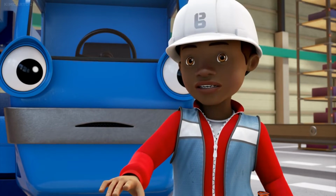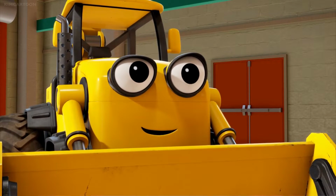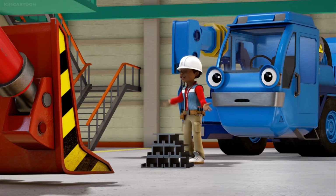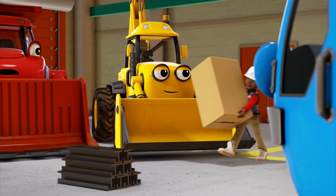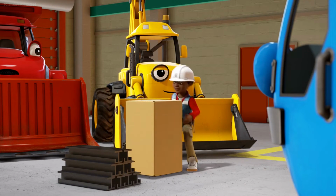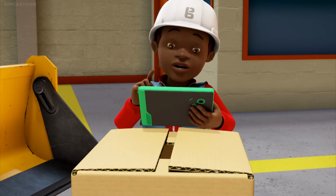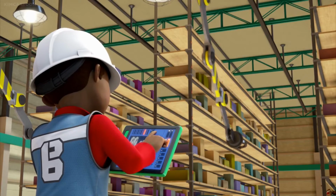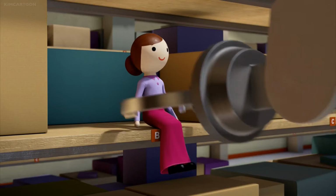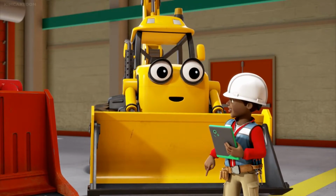No way! I need to get Lofty loaded up. Are you sure you know about robotics? Yes, I do. I could easily work these things. Go on, then. Okay, I'll show you. One, two, three. Look, it's simple. I can pick this doll up, and I can put it wherever I like. Wow, Leo, you're amazing!